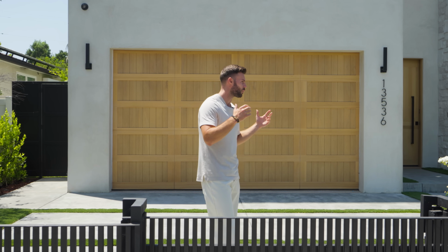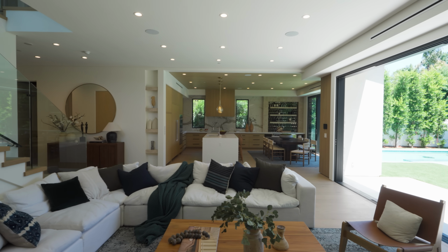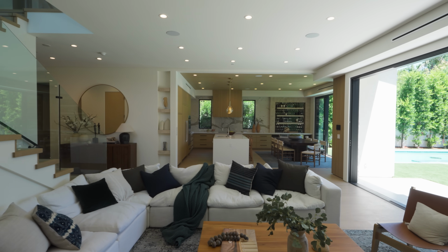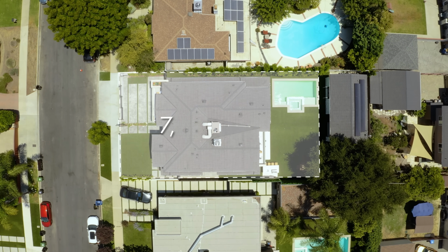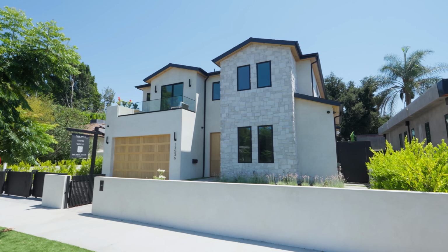So today we're going to explore this whole property. The living area of the property is just over 4,200 square feet, and overall the lot size is just over 7,500 square feet. Features a swimming pool, beautiful kitchen, open plan dining area, nice pool outside, and there's a lot to show you. So come on in.